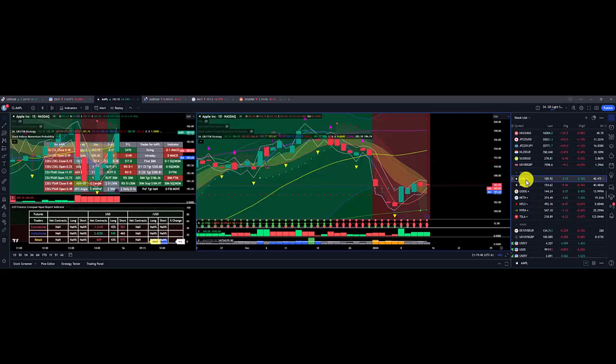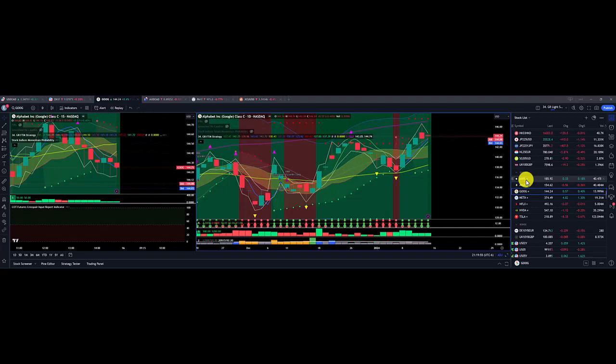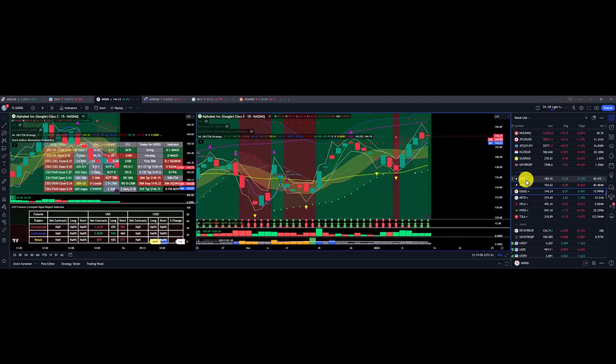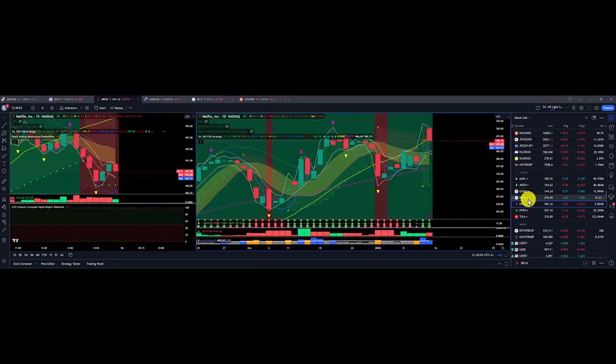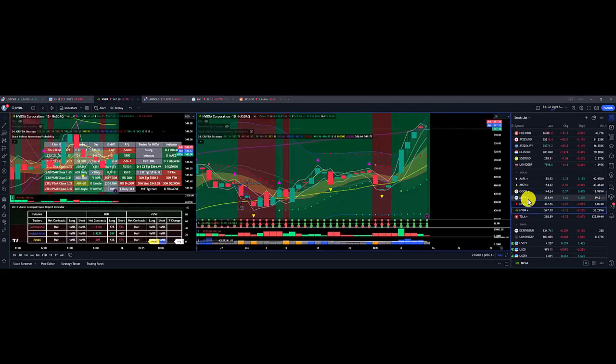Magnificent 7 is still on the downward trend, especially Apple. Amazon has shot up. So has Google, right back up above this overall fractal high. Meta has shot up, after that $500 million sale. So has Netflix, and then Nvidia.